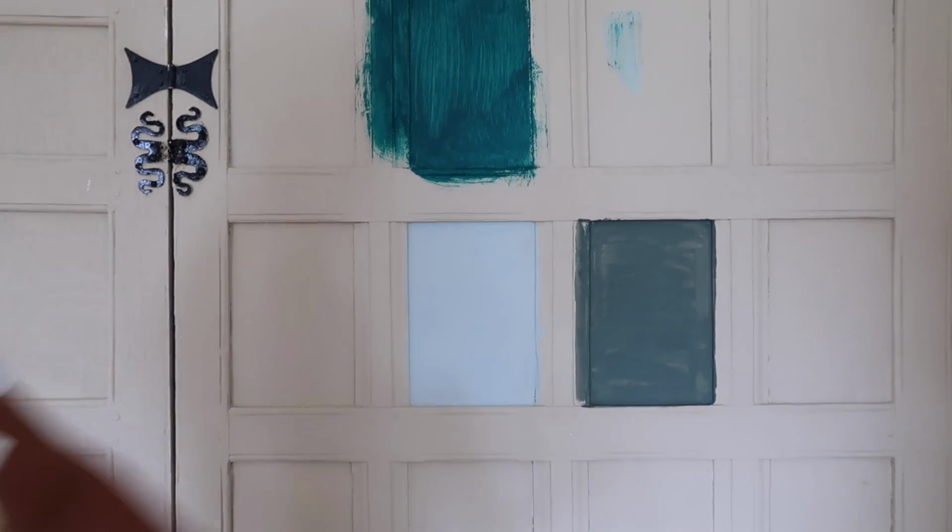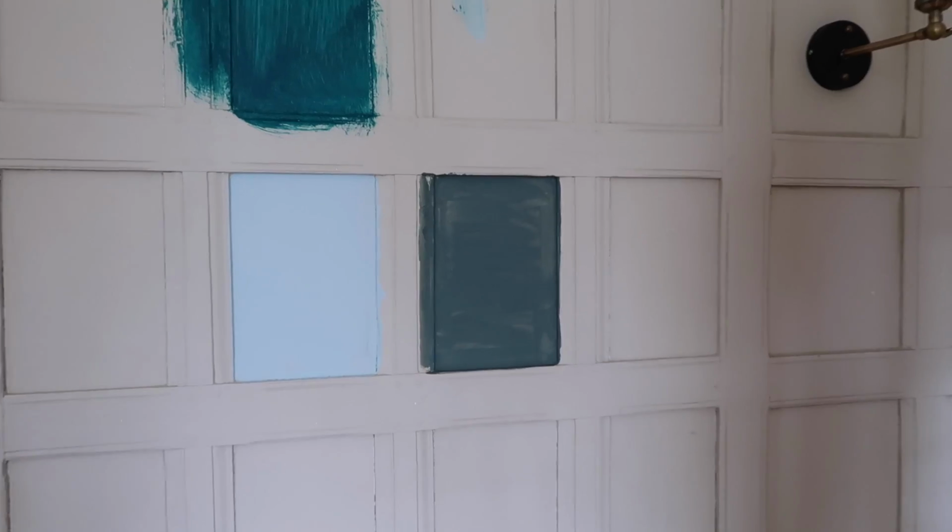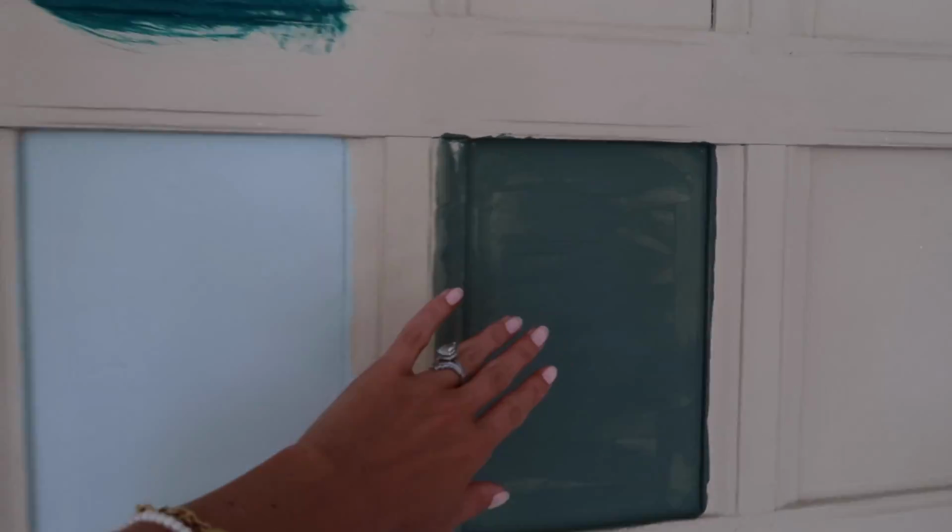I think it's the lightest room in the house, probably. And you know why that's fantastic? Because I think that this room originally was a darker colour, wasn't it? A lighter version of this, yeah.